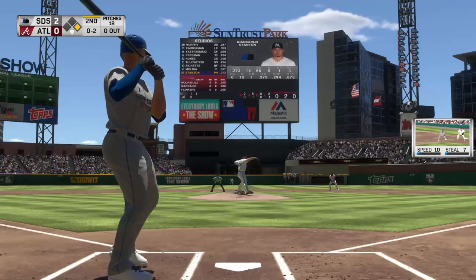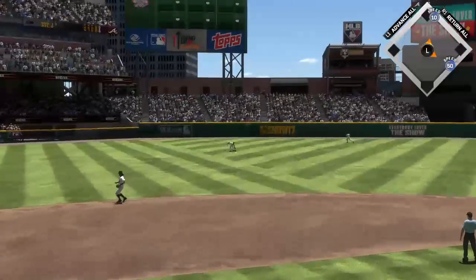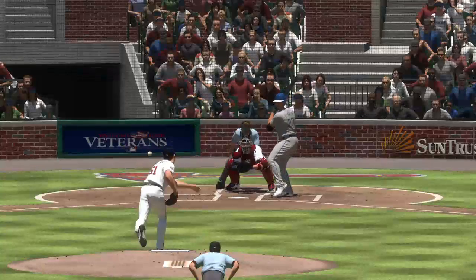The next 0-2, hit on the ground to short, and that finds its way through for a base hit. That is a great two-strike approach. Spread his legs out, kept the hands back, and just punched the ball through for a ground ball base hit. Daniel Murphy.